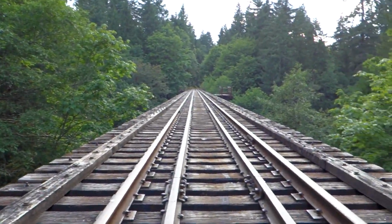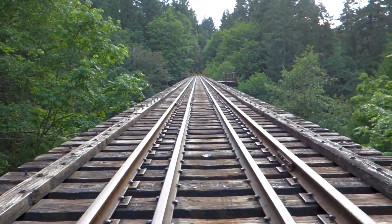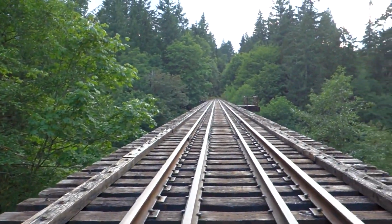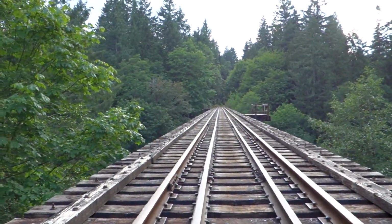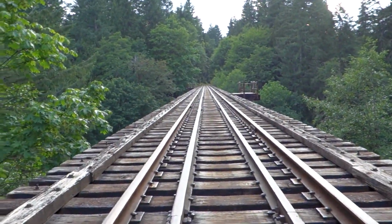Before, when I was working on my series of bridges and trestles on Vancouver Island, every one was a new one to me. And now I'm into revisiting things I've already seen. So it's kind of interesting, but always now revisiting in different seasons and, of course, in different light.